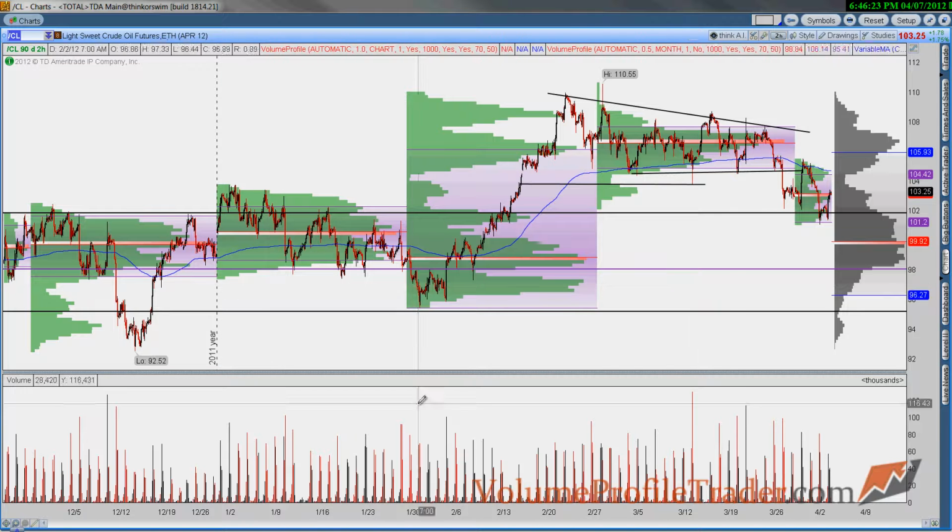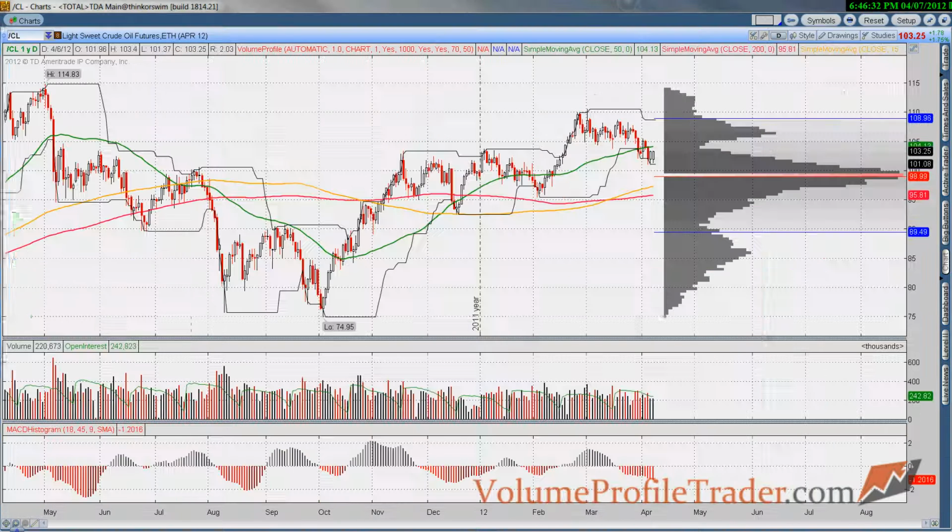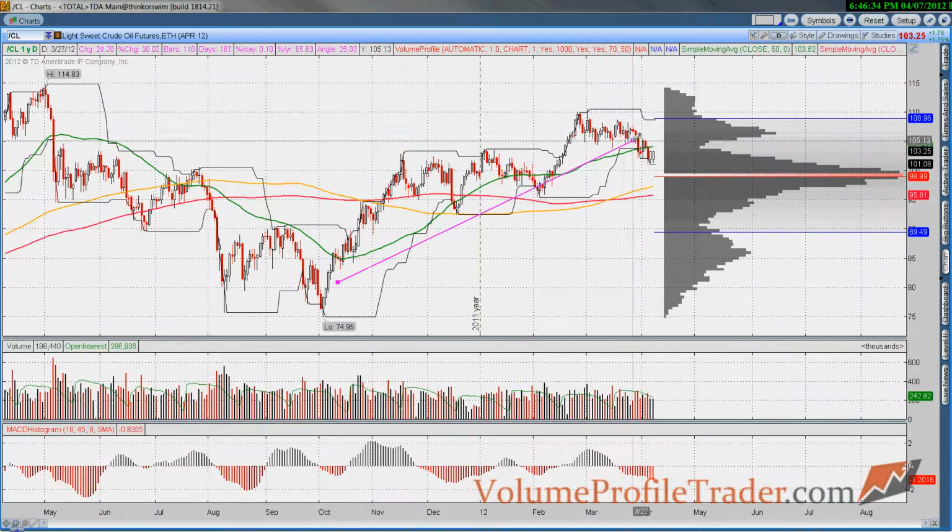One thing to keep in mind is you do have good selling volume here on hourly bars, but you need to look at the overall trend. The overall trend really is a range. We haven't made a new 52-week high. But you have so much volume down here that it's probably good at least for a retest of 107 or so.